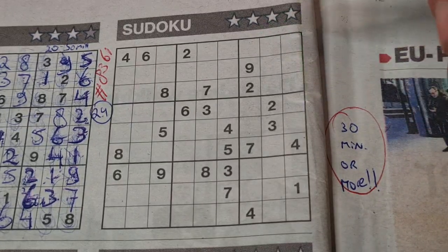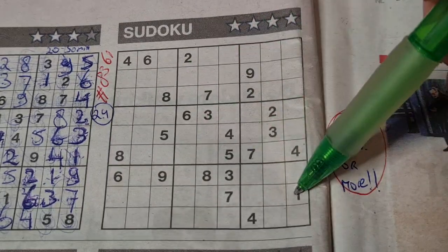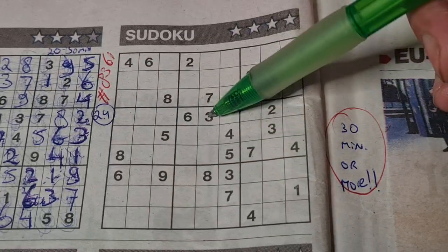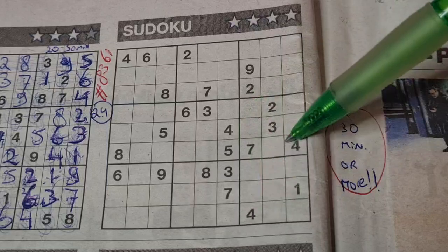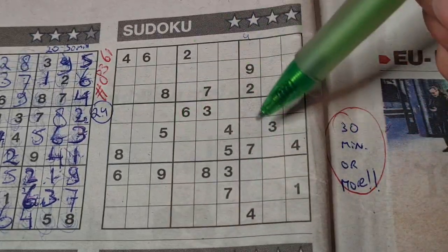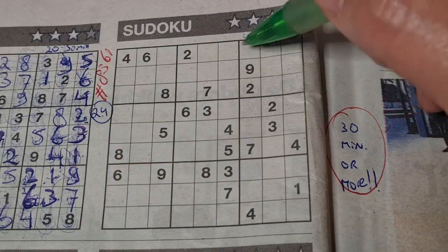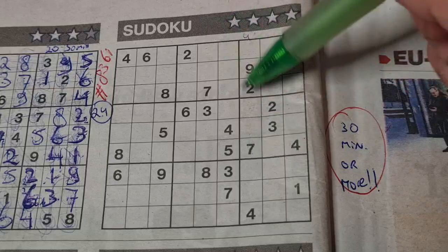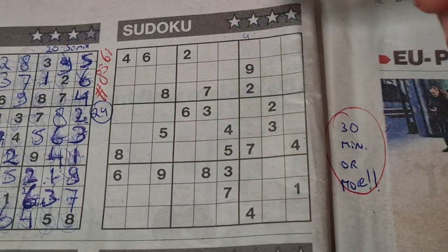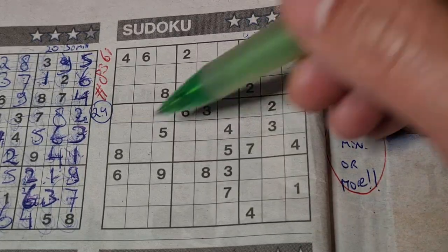So let's get started. Let me scan the puzzle. We have here 1 1. We have here 3 2s, 3 3s, 4 4s. All right. 2 5s, 3 6s, 3 7s, 3 8s, and 2 9s. So the 4s are in majority. Can I start with the 4?